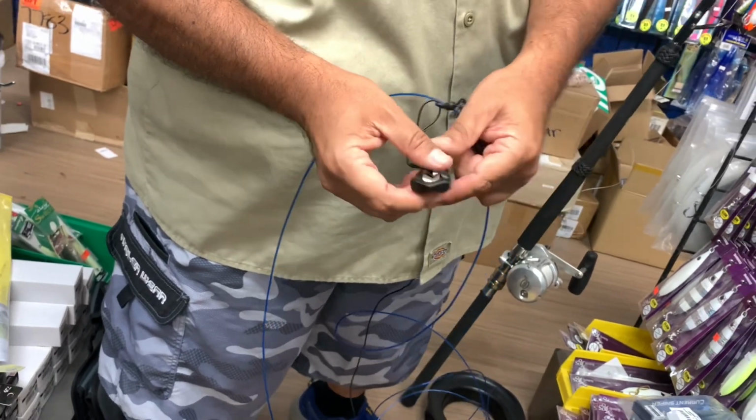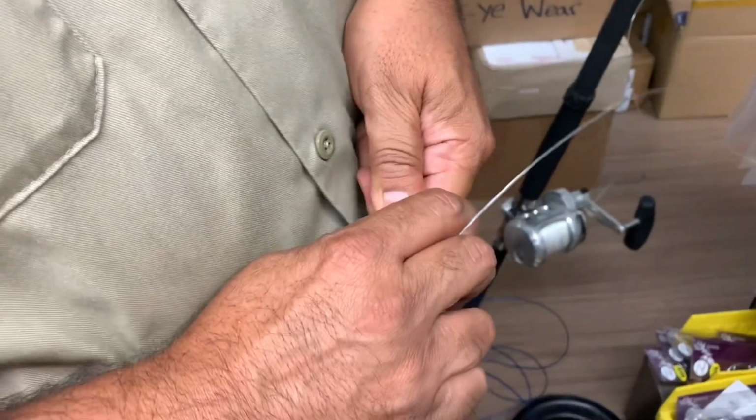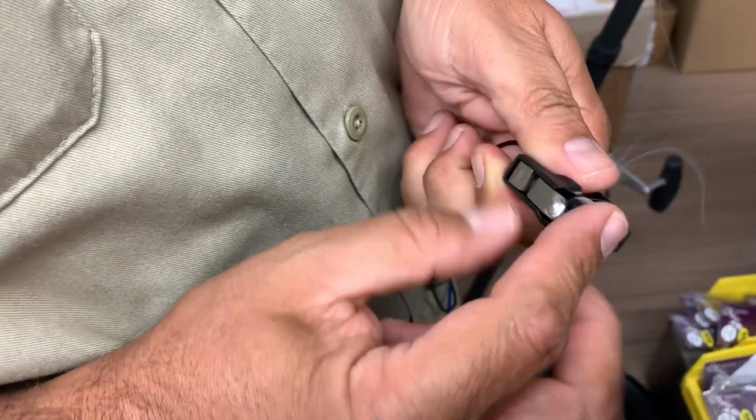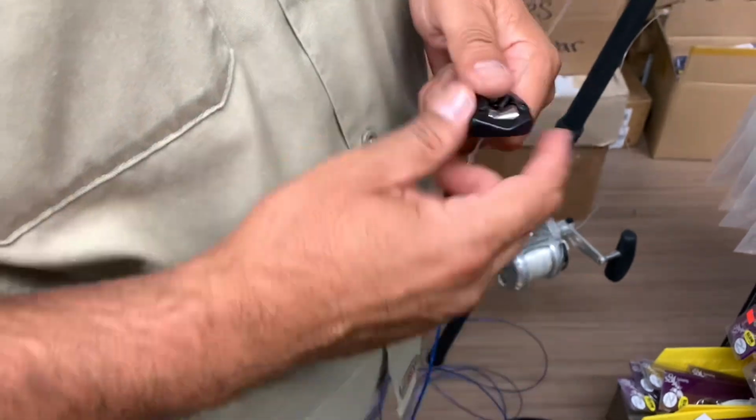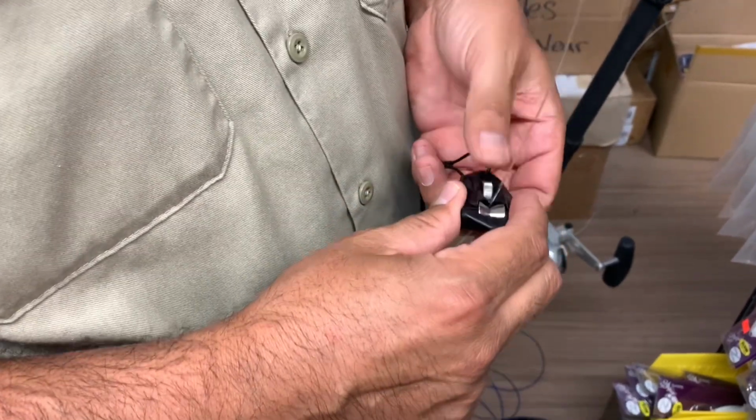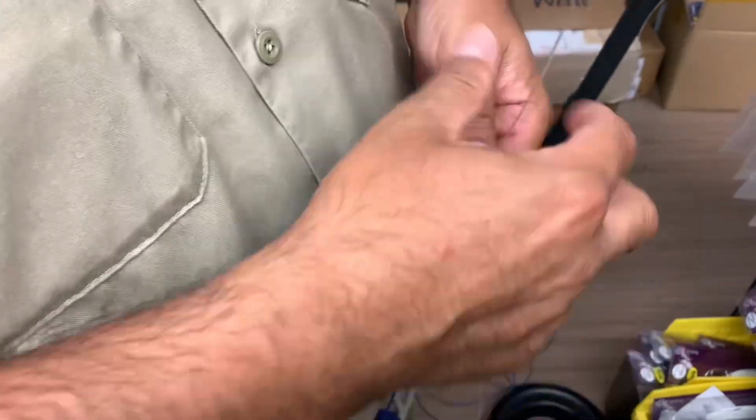Oh, that's cool. Very cool. Before it opens up. And so you would do this all above the boat. This thing's going to be 100 feet down or however deep you wanted it. You can get it deeper than that? Yeah, however much line you got. I mean, you're going to have to pull it back up, so remember that too.